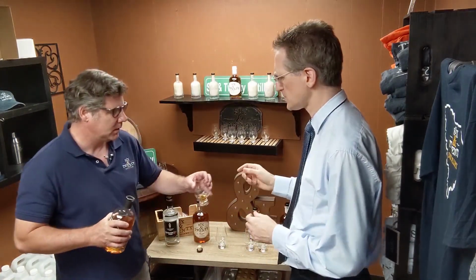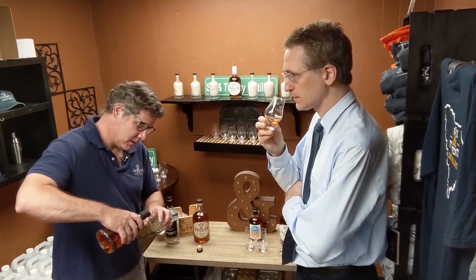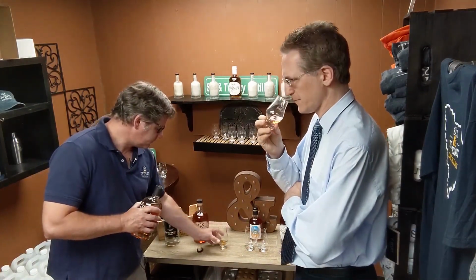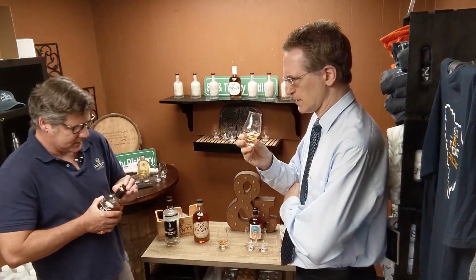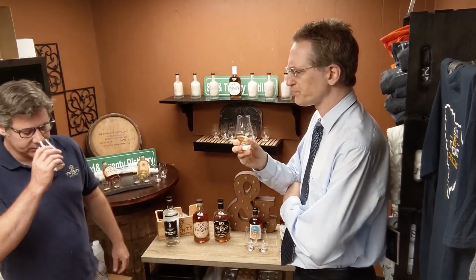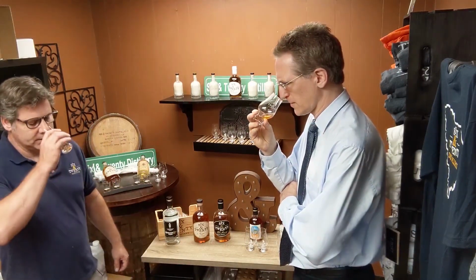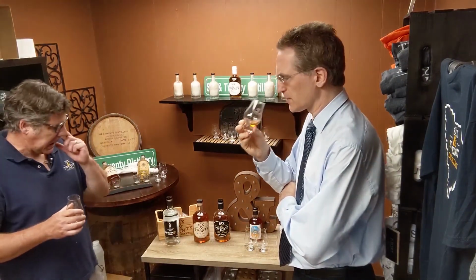And on the oat, was that just oat and malt? Malt and malt? Okay. Yeah, very different. Great expression. I love this. I pick up a little more of the ethanol in this one, maybe on the nose at the beginning.